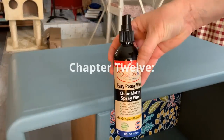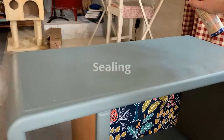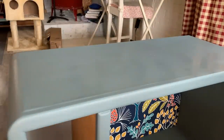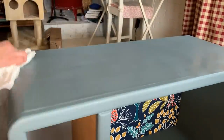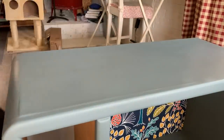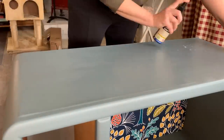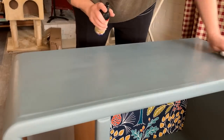Okay, finally time to seal her up. I am using Dixie Belle's Easy Peasy Wax Spray. This stuff is amazing. You literally spray it on and then, using a lint-free rag, spread it out and just kind of work it in and wipe up any excess. You can really see how that dry chalk paint starts to glow and gleam as it absorbs the wax. It's like watching your piece have an epiphany right before your eyes.